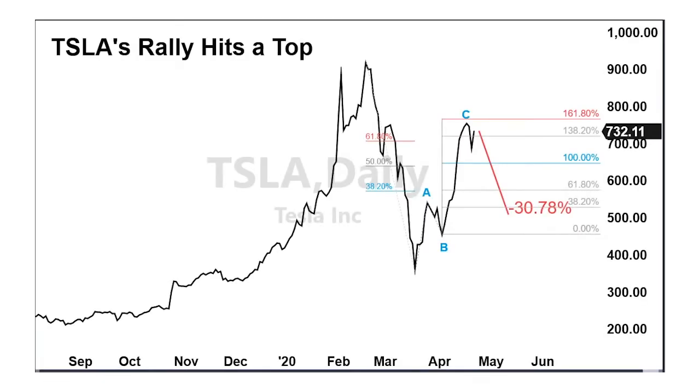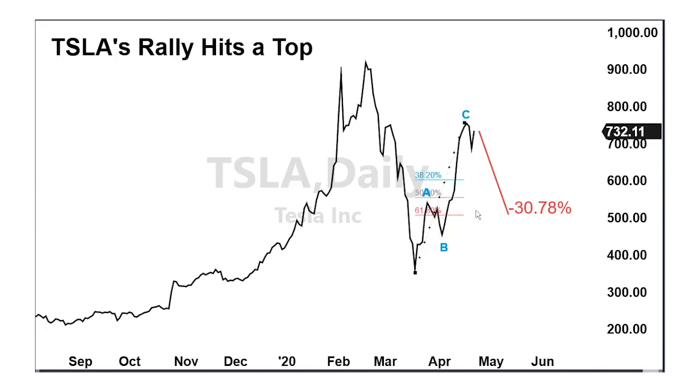Now, let me draw in some levels to give you a sense of how far this stock could fall. I'll do that again by drawing first a retracement level of this rebound we've seen from the low in March to the high this week. So that 30% decline comes in right at a 61.8% retracement level. That gives me an initial target of what to expect here.